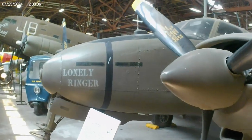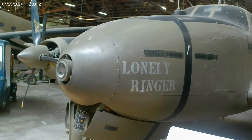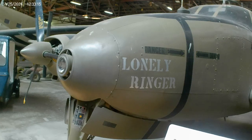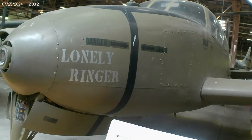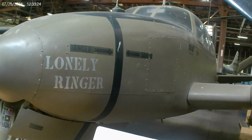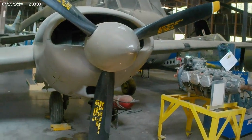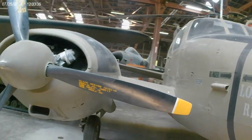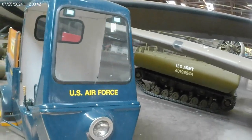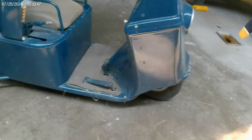The Lonely Ringer. This is a Vietnam era Beech RU-8D Seminole aircraft. If you could see the pilot of the aircraft smile and wave out the window, then it had to be those crazy spooks from the 138th. Huh, okay. Twin prop engine. And this is a three-wheel scooter, United States Air Force. That's kind of a neat little go buggy.